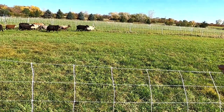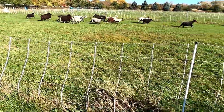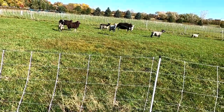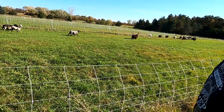Margaret has around 70 sheep and she knows all of their names. Farm visits are always so enjoyable, and there's always something to learn. I recommend them highly, especially if you're considering bringing animals onto your property.